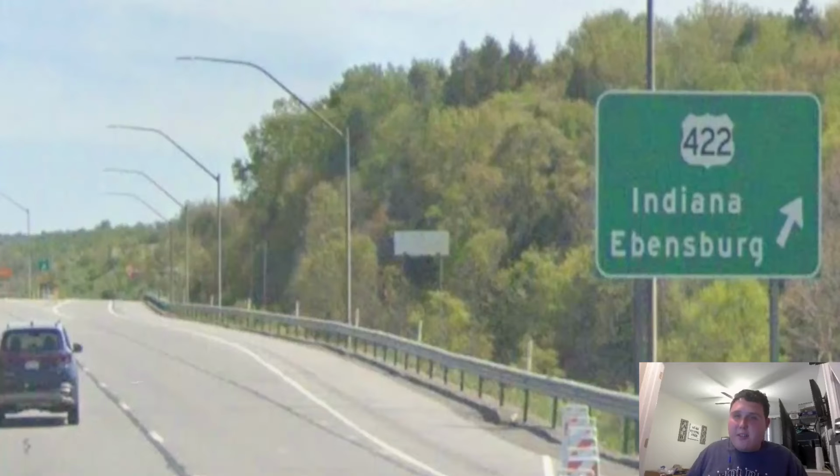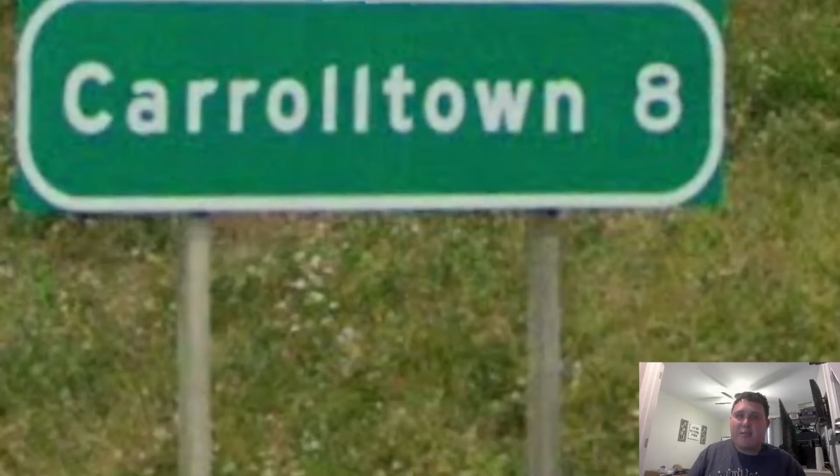And here's the exit for US Highway 422 as it's being signed for Indiana, Pennsylvania, and Evansburg. But our next mileage sign, we're now getting Carrolltown from 8 miles away. Seriously, what is the deal with one-liners and only being 8 miles away? It should either be like Carrolltown and Du Bois or like Carrolltown and Northern Cambria. No need for Carrolltown by itself.